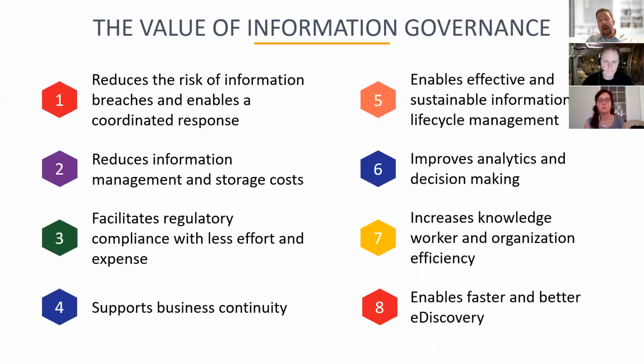Since security is a top priority nowadays for most organizations, let's look at number 1 up there on the left to get your creative juices going. So reduces the risk of information breaches and enables a coordinated response. If I'm speaking to a chief information security officer or a CIO about IG, I might say something like this.